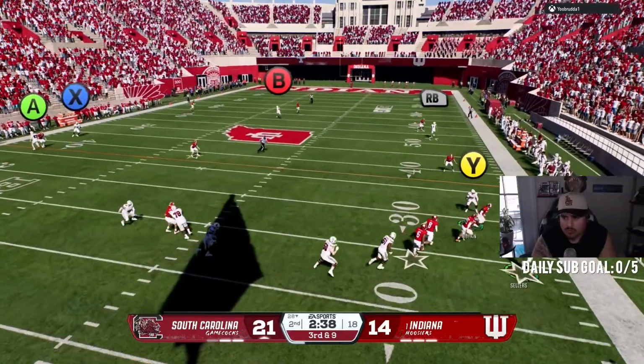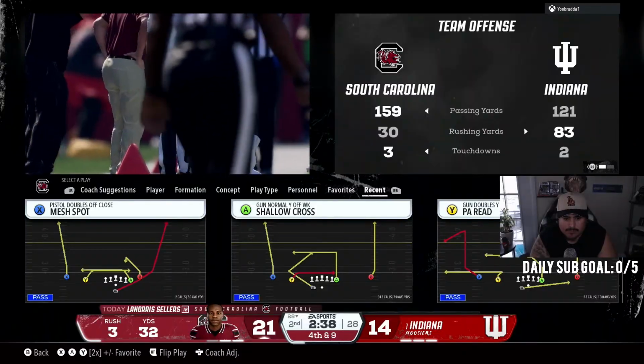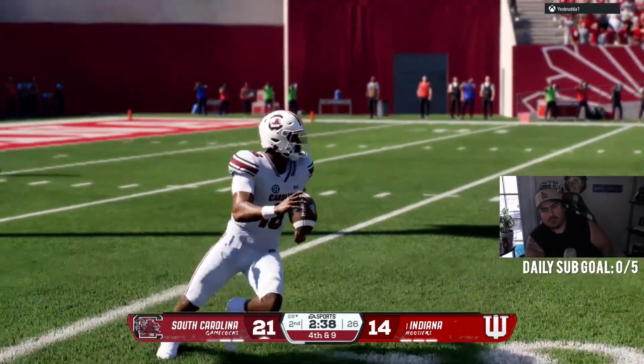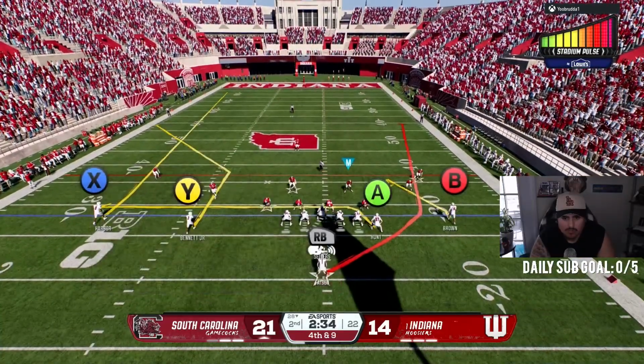Moving out of the pocket. Just couldn't find a hole in this defense. They were ready for him and forced him out of bounds, and no gain on the play. On 4th and 9, the offense will stay on the field.